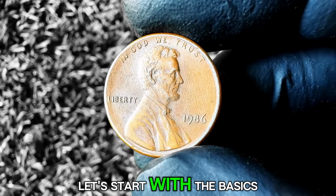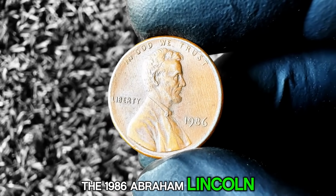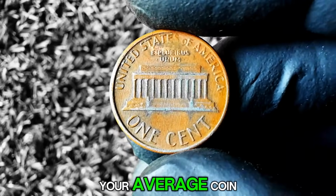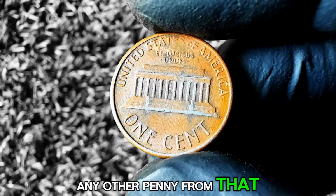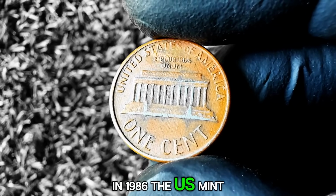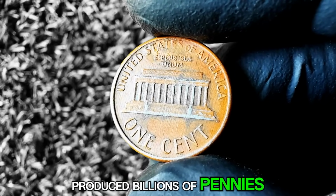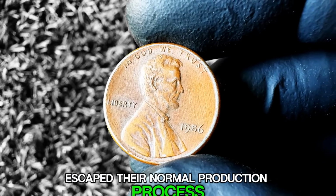Let's start with the basics. The 1986 Abraham Lincoln No Mintmark Penny isn't your average coin. At first glance, it might look just like any other penny from that year, but it's far from ordinary. In 1986, the U.S. Mint produced billions of pennies, yet only a few rare coins escaped their normal production process.